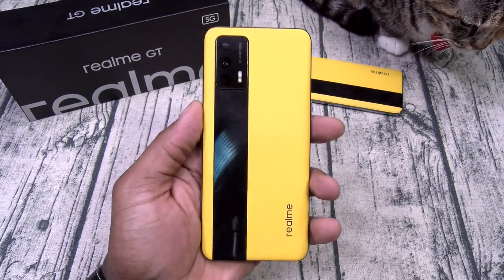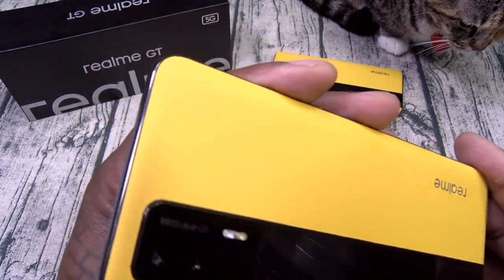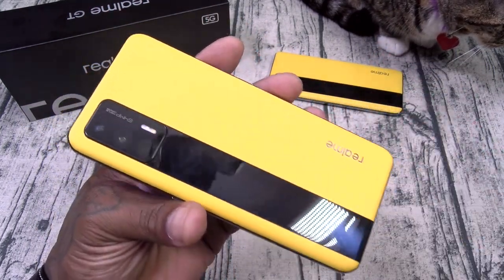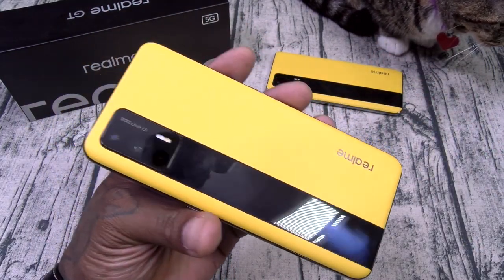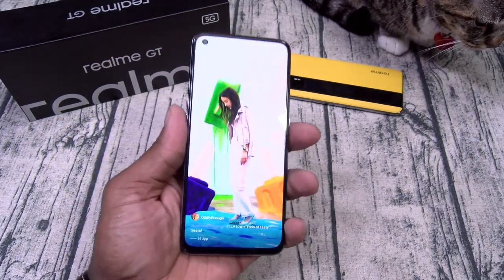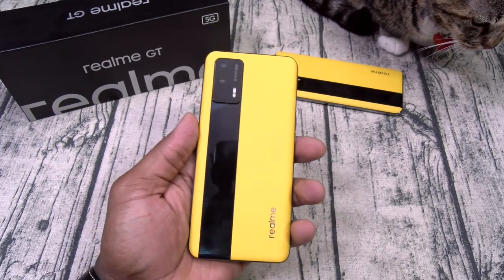A1. Now, if you get the racing gold, you're gonna get the eco leather back. No fingerprints on this. It does look and feel like real leather. Kind of looks like you got the racing stripe. The build quality on this phone is excellent.